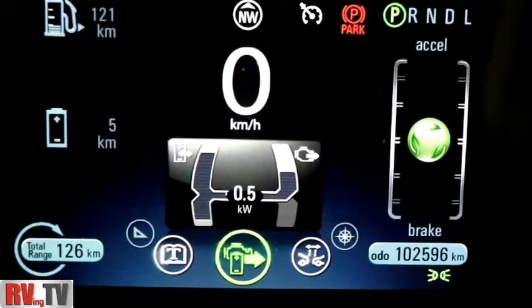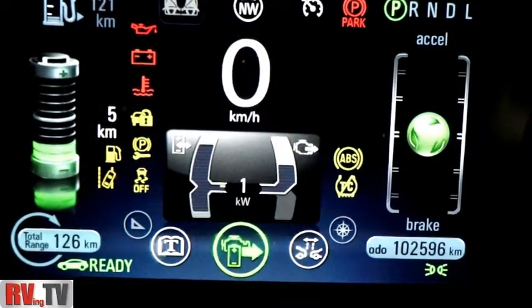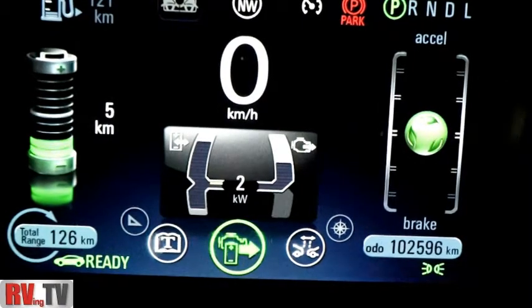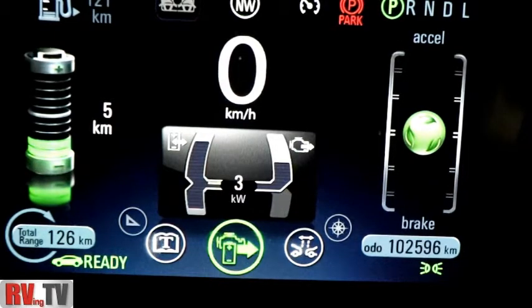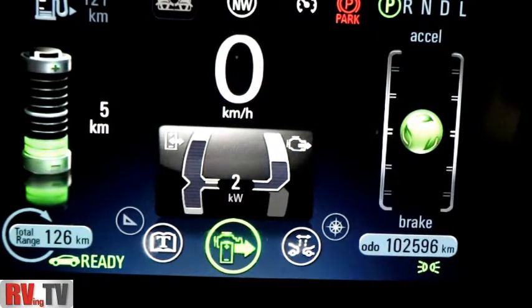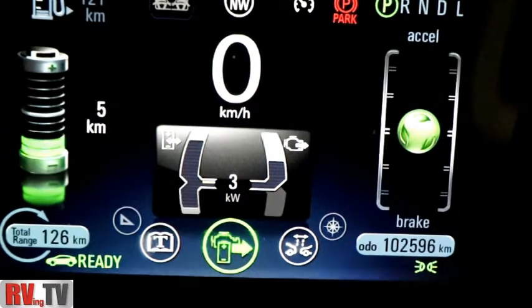Now, what's nice is we'll actually start up the car here so you can see a couple of other things. You'll notice on the left that there's an indicator for our battery power. Currently, there's only 5 kilometers of range left. On the right, you have a little circle with a leaf, and that'll actually go up or down based on, as you can see, accelerating and brake. It's a nice way, especially if you're new to an electric car. You know, a lot of times in a gas car, you stomp that pedal on when the light goes green and take off.